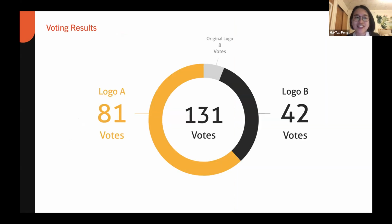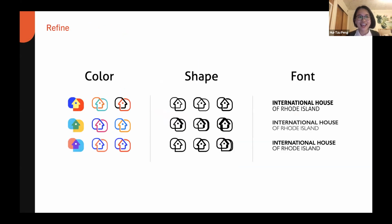And here are the voting results. We had 131 votes in total. Logo A won with 81 votes. At this point, we had the direction to go in. I could start refining the design.